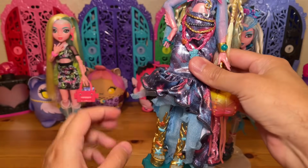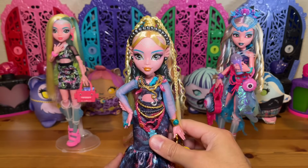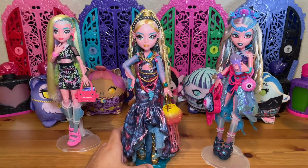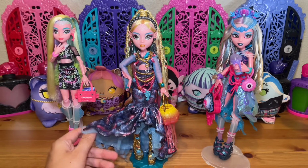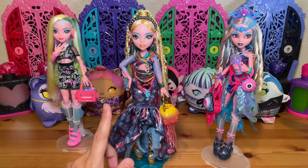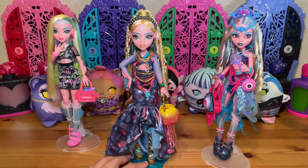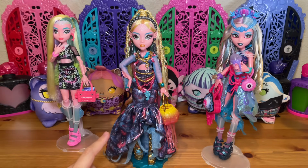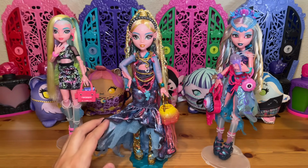And that is the end result of my Fan-Sea Lagoona Blue. I think she is totally display worthy now, and I enjoy her way more in my collection, and especially with the upcoming Fang Vote Catty Noir doll that's set to release soon. I think this upcoming Thursday, March 27th, I want to say, is when she comes out. So I think she will display wonderfully next to Catty, and I had a lot of fun customizing her.